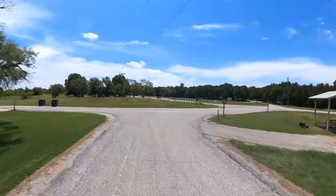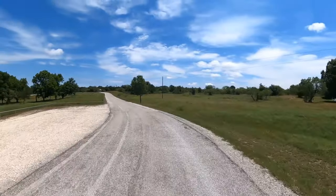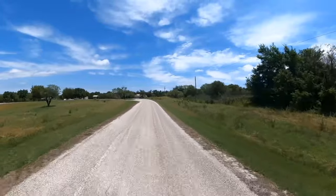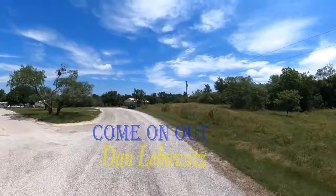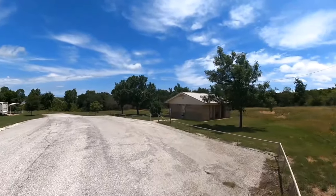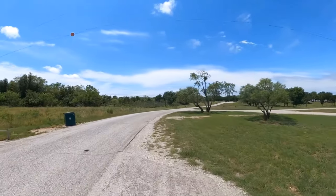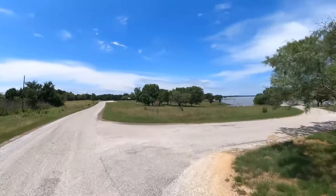All right, now we'll head to the full connection loop that does accommodate really big RVs. This road, just so you know, and I think it's important to bring it to your attention because I did it twice, it dead ends here at the bathroom. And twice now as I'm driving out here, enjoying this scenery, I missed this turn.